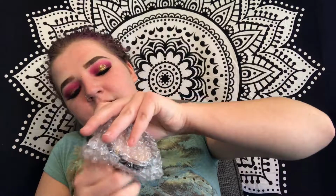Alright, and we also have this Ofra highlighter, which I am super excited about. It looks like the highlighter isn't in very well, so I'm trying to open this very nicely. Yikes. It's like out of the bottom. It's not pressed into the pan. Super messy all over.